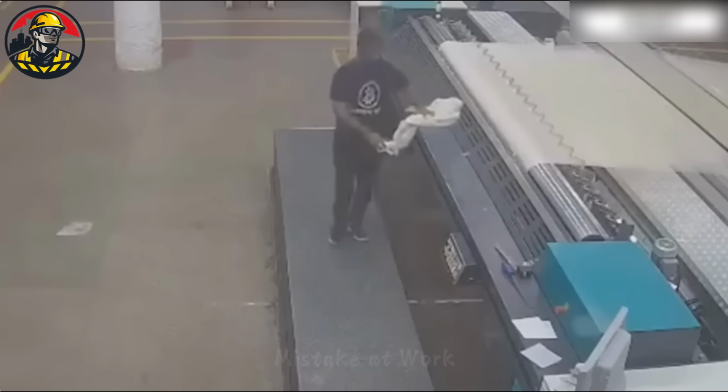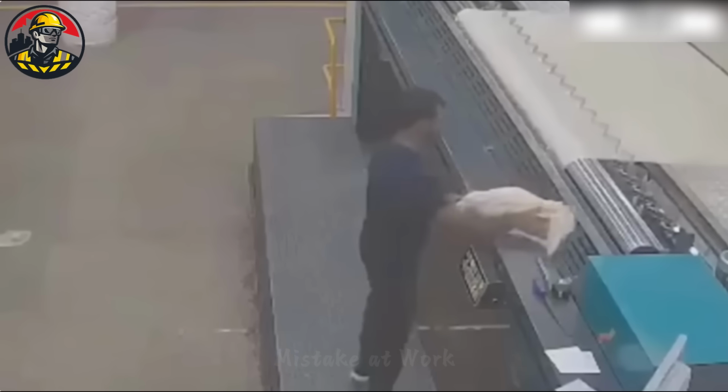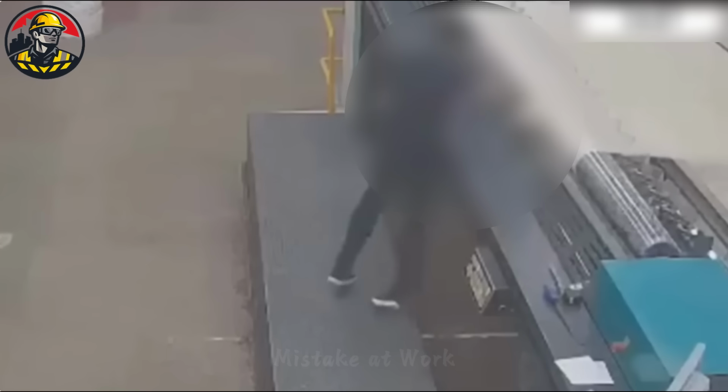This close call leaves behind a critical lesson. Never clean or service machinery while it is still powered on. Machines have no awareness and no hesitation. They will keep moving until something forces them to stop.